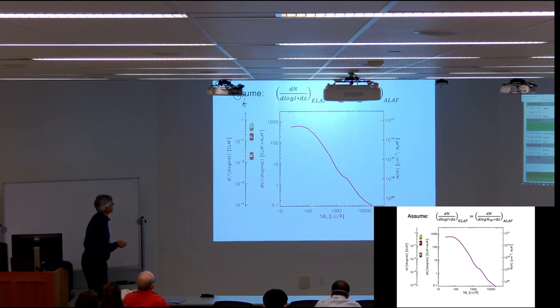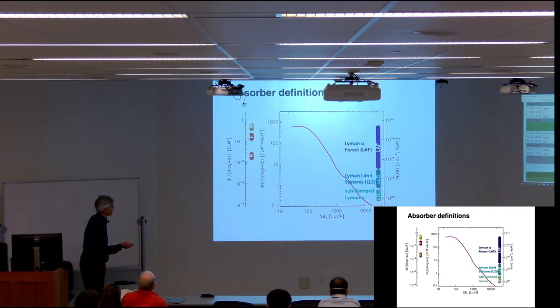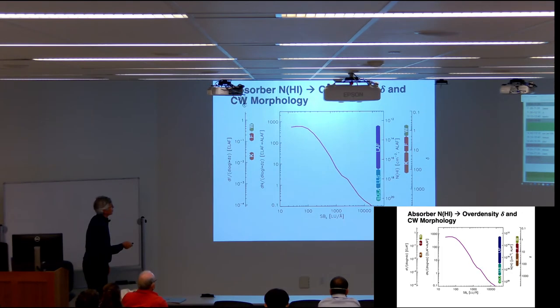Okay, if I take this dN/dz and equate it to the dN/dz for the absorption Lyman alpha forest, and you can do that, I think, you get this correspondence between the number density, the surface brightness, and the column density of the absorption Lyman alpha forest, going all the way from 10^12 to 10^19 or so. That has associated nomenclature: the Lyman alpha forest, Lyman limit systems, and so on. There's also an association between column density and overdensity, and an association of overdensity with walls, filaments, and knots.